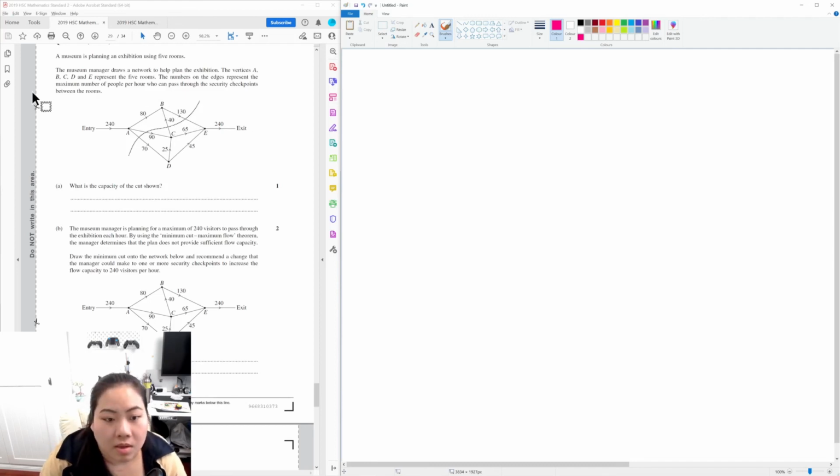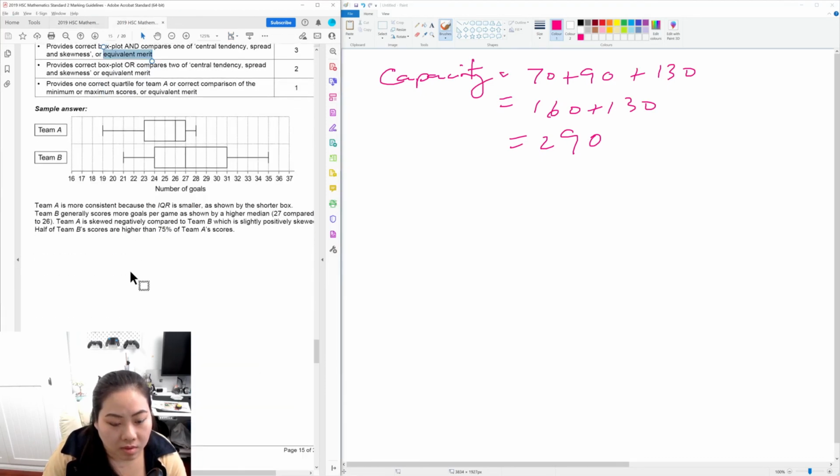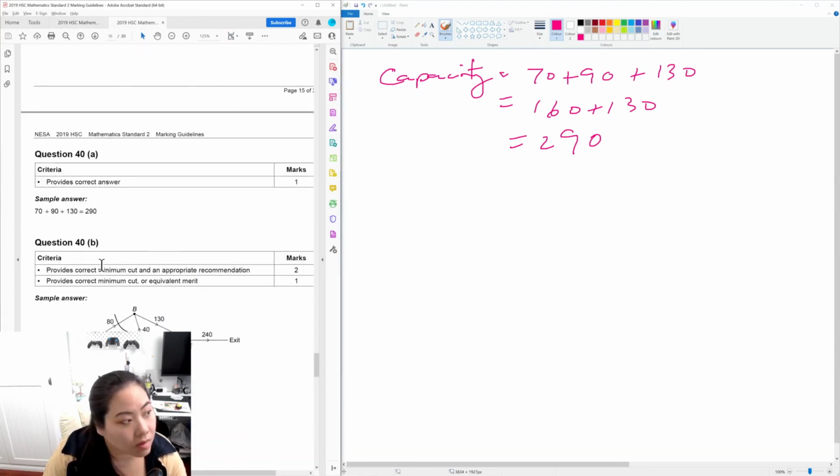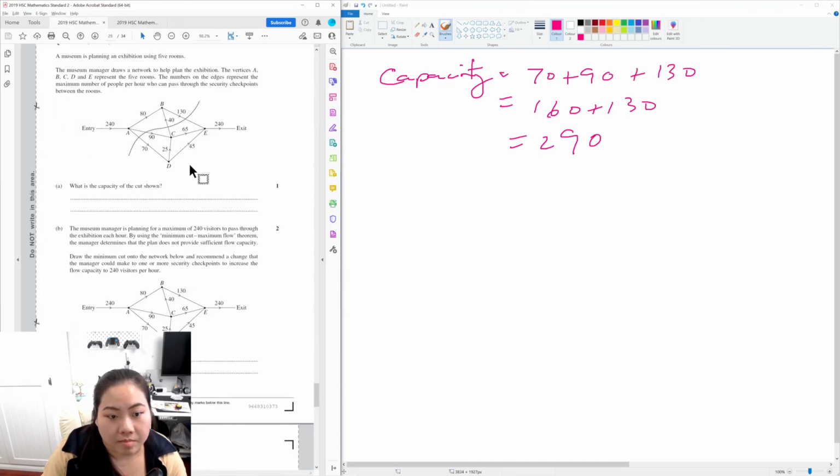So the capacity of the cut shown is 70 plus 90 plus 130, which is 160 plus 130, which is 290. Let's have a look. 70, okay, 290, yeah.